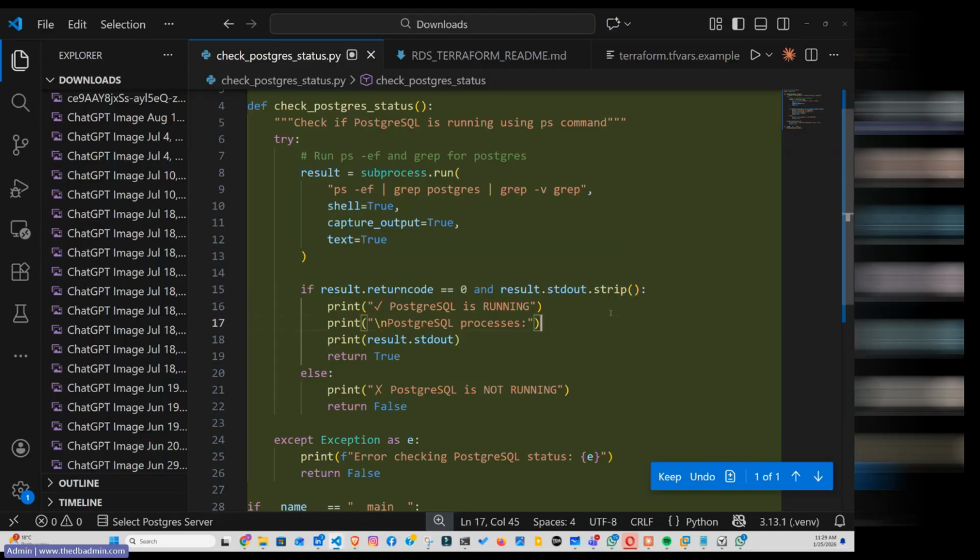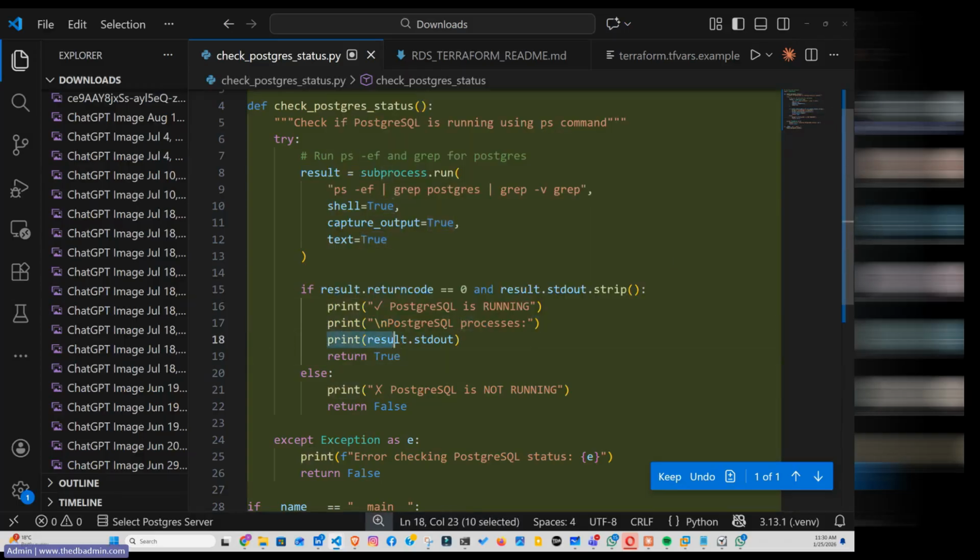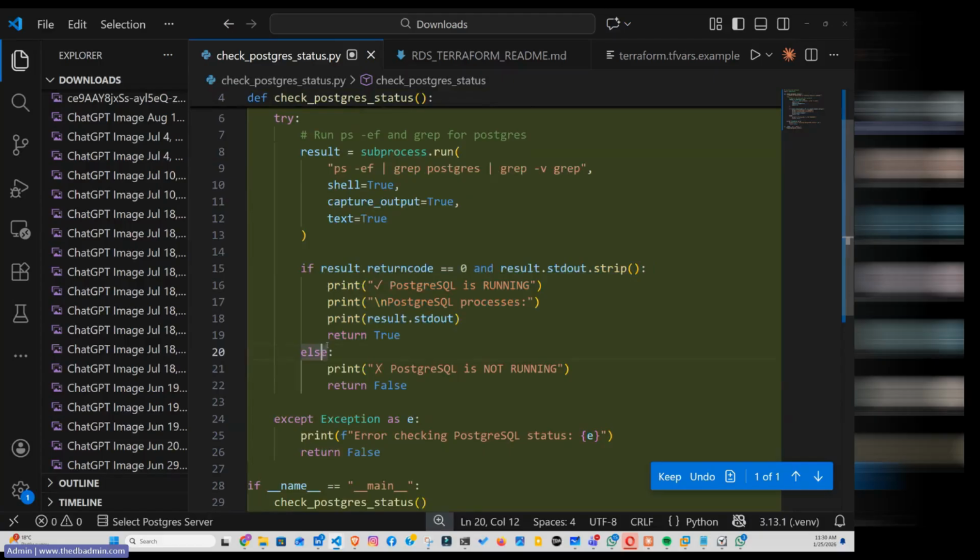meaning it is giving me some output in the textual format, or the format whichever module is providing, is that true? If these two conditions are met, then say Postgre is running, and also the process name, and provide the output of the stdout, meaning whatever output this command provides, and return true, so that this condition is fulfilled. Else, if this condition is not met, meaning I am not getting any output of this command, simply say Postgre is not running and return false.